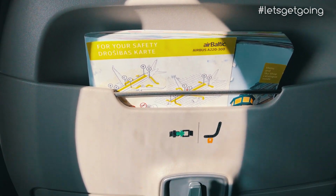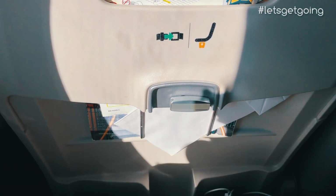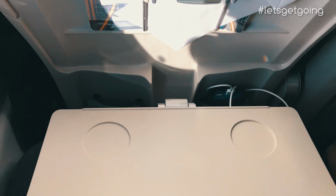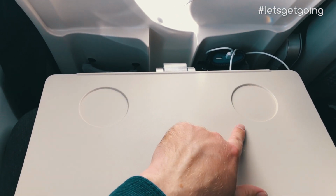As we lower the tray table, you can see, like so many aircraft nowadays, the bottom of the literature pocket is exposed, so it's not really a useful place for your belongings. The table itself is where you'll start to see a difference to many aircraft, with 2 cup holders provided, just in case you are especially thirsty.